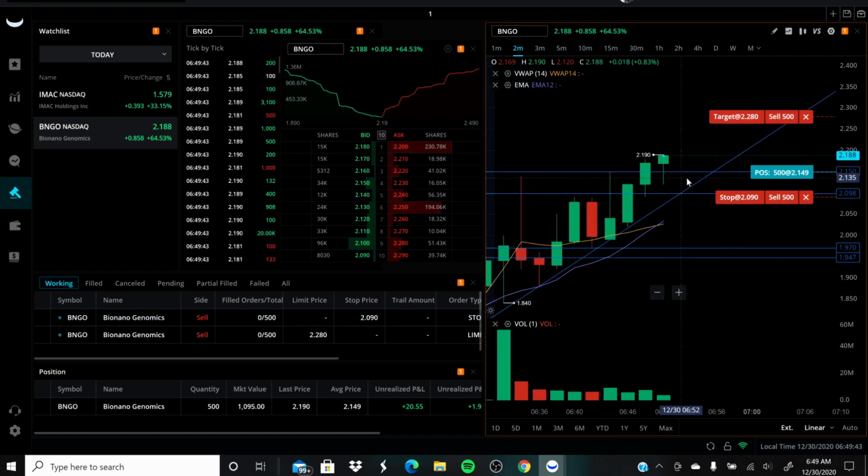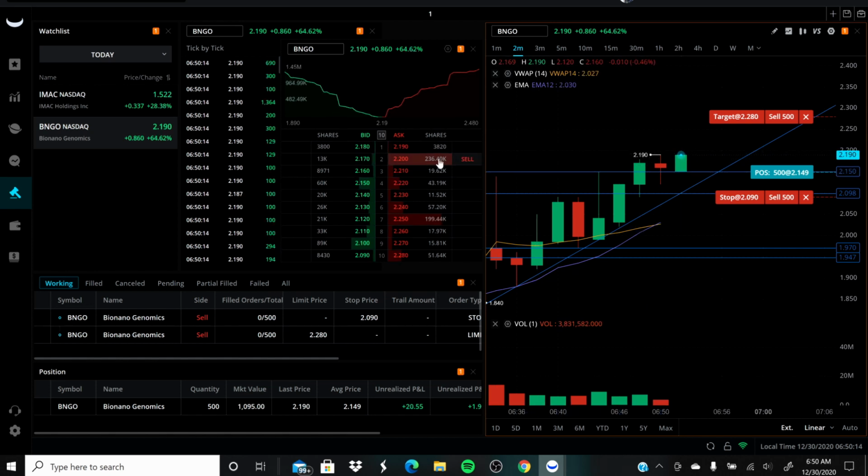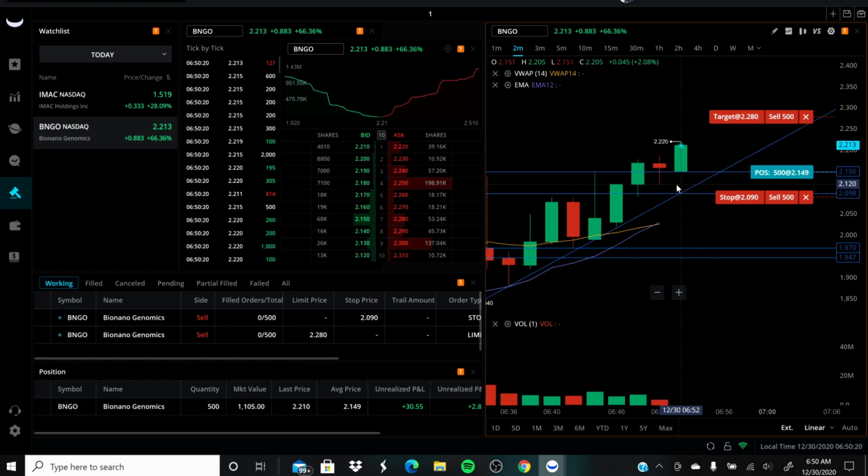And I did buy it overextended, but the patterns are showing strength. If it doesn't hold, we get stopped out. If it holds this level at 215, great. Huge ask at 220. Should be able to break it. There he goes.